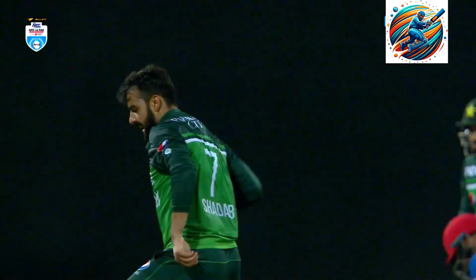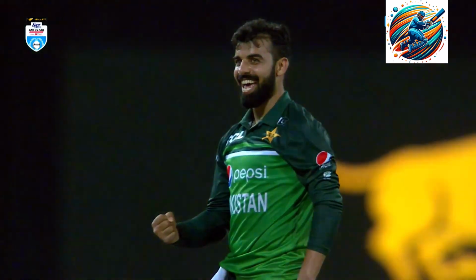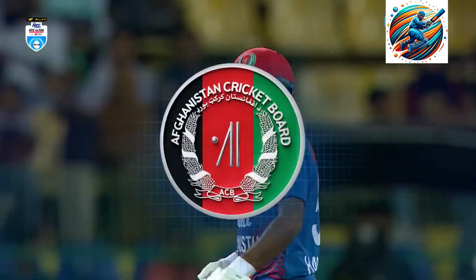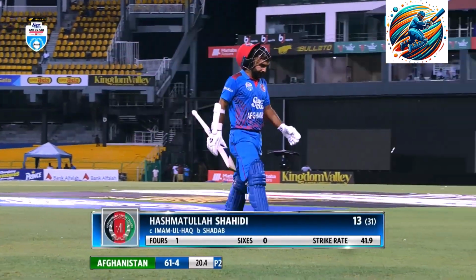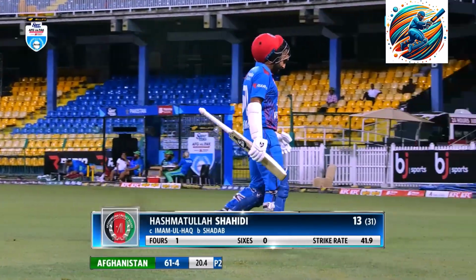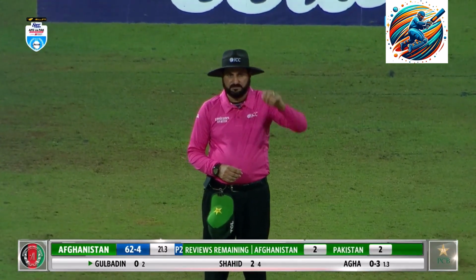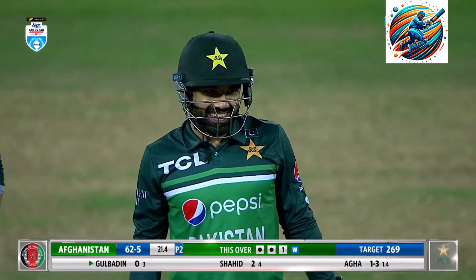And Shadab Khan in 1 over breaks the backbone of Afghanistan middle order with wickets of Riaz Hassan first, and skipper Hasbitullah Shahidi is second. Frustration, disappointment, but in the end, there was Hasbitullah Shahidi gone for 13 of 31. Afghanistan in trouble, 61 for 4. Got in this time. And Gulbadin doesn't even wait for the umpire's decision. Afghanistan now are in all sorts of trouble.